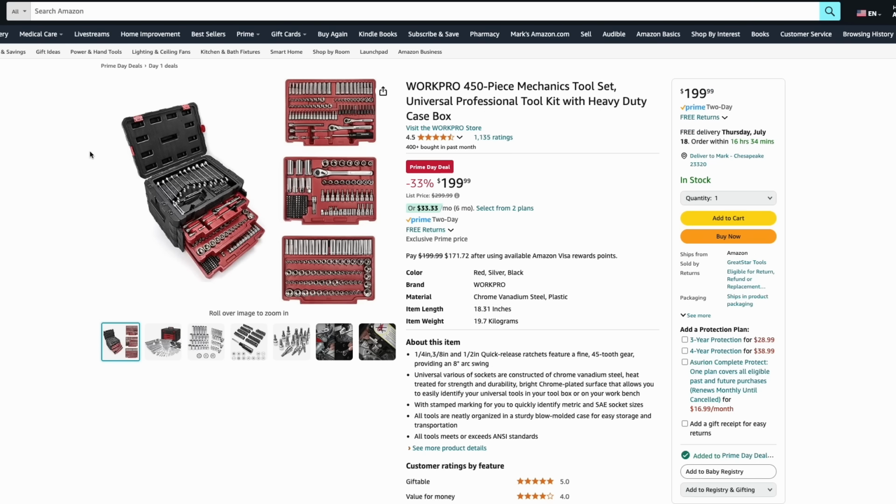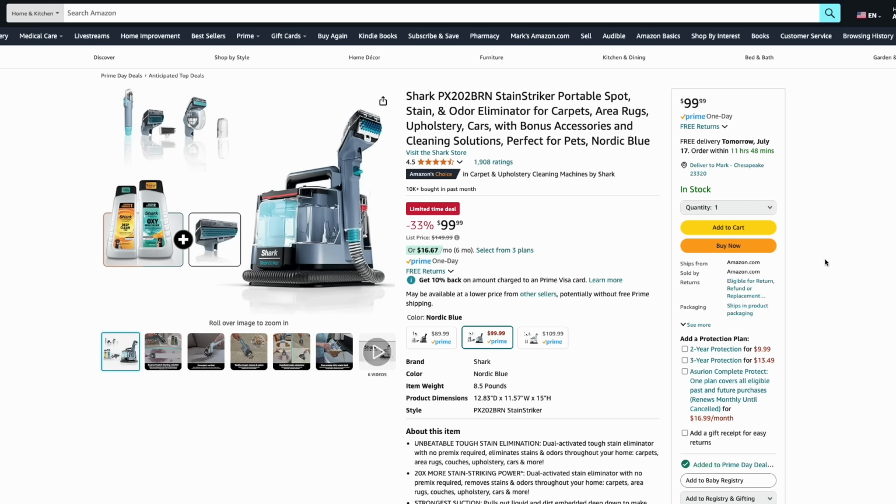Work Pro has a bunch of their items on sale, and here we have a massive 450-piece mechanics tool set. Comes in an awesome toolkit with three drawers. This is going to have all the sockets that you need, 1/4-inch, 3/8-inch, and 1/2-inch drives, standard and metric sizes, all for $200.